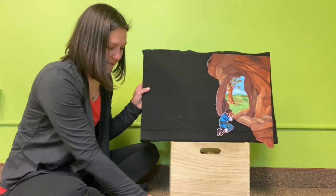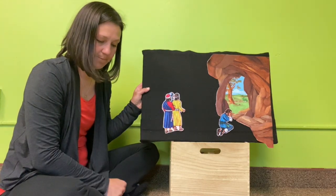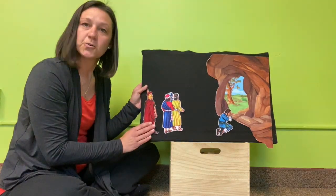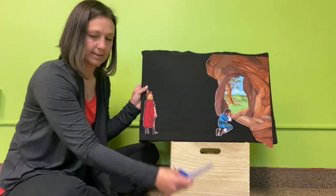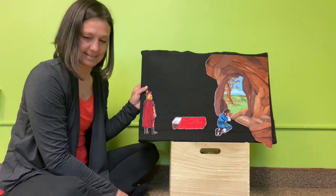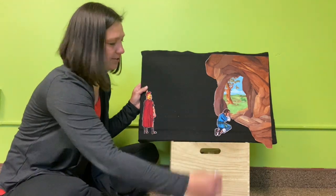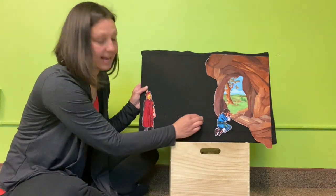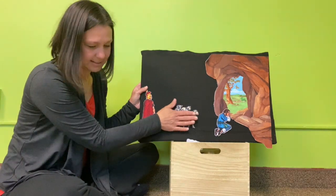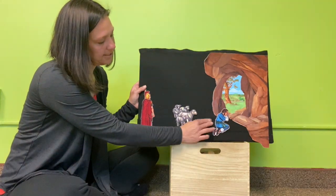There are people that I can use, men talking. There are Roman soldiers that I can use for our stories. There are beds that we can use. There are wells that we could use for our animals. And yes, there are a lot of animals. There are animals. What happened to our well? Here's our well for our animals.